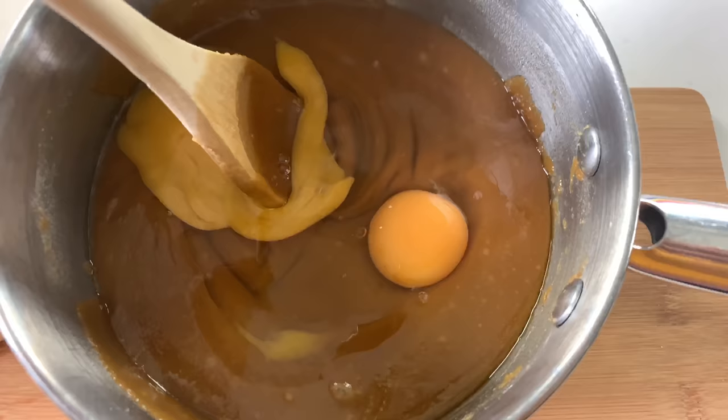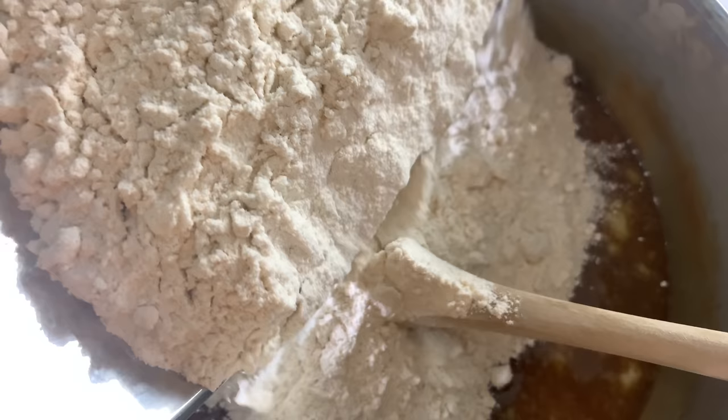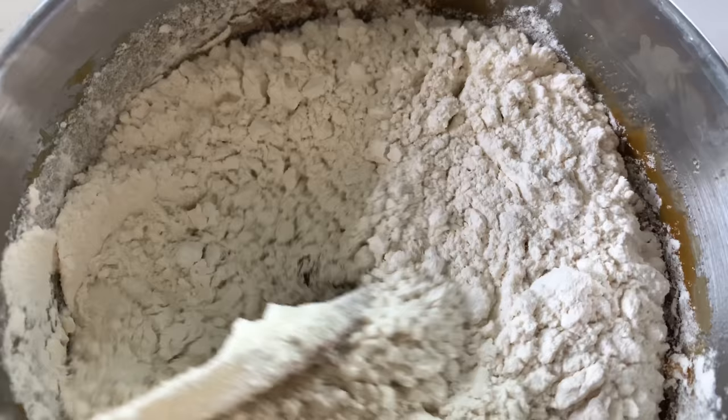That was like a little face. And now I'm adding in the self-raising flour. And it goes. Rufus is snoring away, in case you can hear him. And I'm just going to mix that. I'm just mixing cake mix, mixing eggs and sugar and stuff like this.